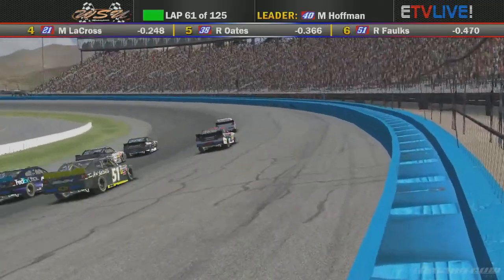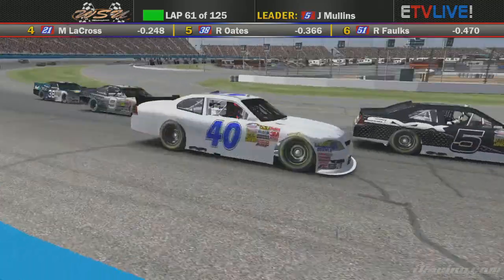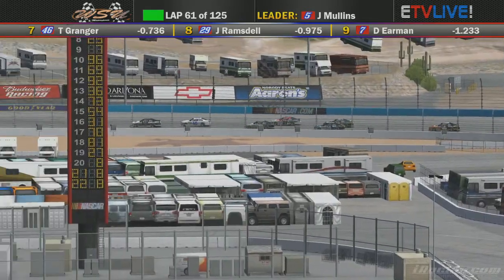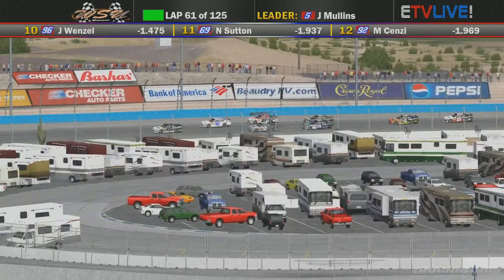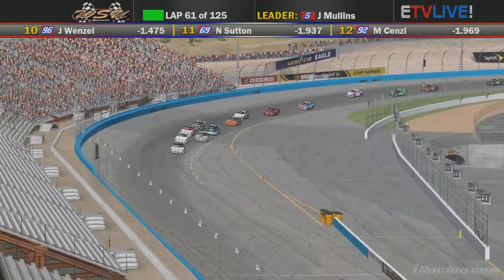Side by side, 3 rows back. The number 9 car, Mark Wall, starting to work his way towards the lead here. He almost got into the back of James there in turn number 2. Looks like James is finally going to be able to clear the number 40. And now the number 9 going to try and look underneath of him. He's going to make an attempt. Can't quite squeeze underneath him yet.